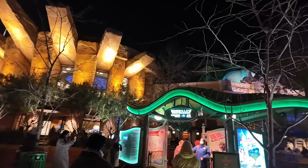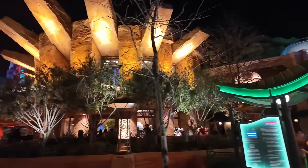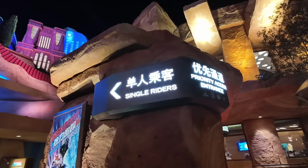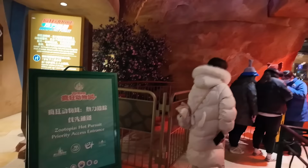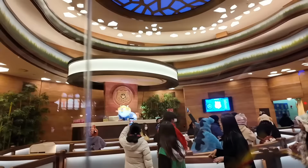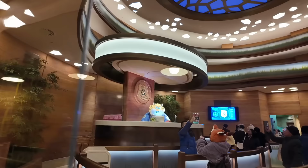It's only 40 minutes for the attraction. But we have our fast pass, so we got to go over here. Party access is right over here. Also, single rider, but we're not doing that. We have our ticket with our fast pass from earlier, so they'll scan it. At least with the priority queue, whatever it's called, you get to see Clawhauser.